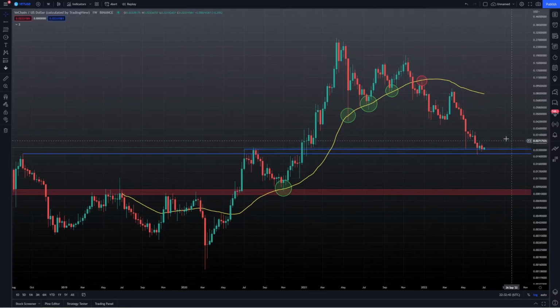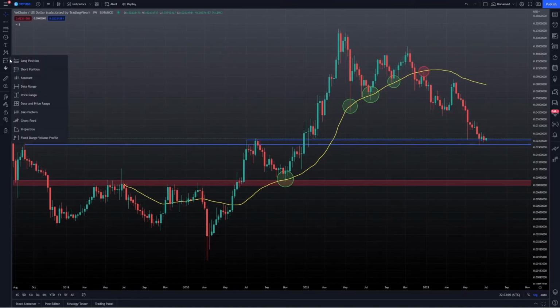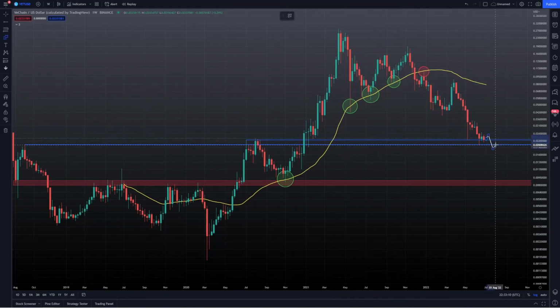The market structure is crying out for consolidation and some sort of range before ultimately trending back up to some of these lower highs. And I do think that if we are starting to lose this level, it's going to be a very bearish sign. So just to give you an illustration of what that would look like if we're starting to make weekly closes below this area and consolidating, holding it as resistance, something like this, then that's going to be a bad sign.